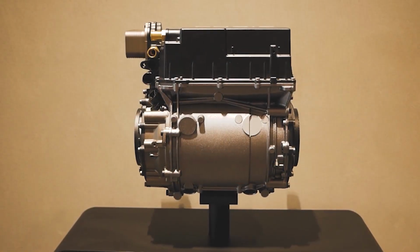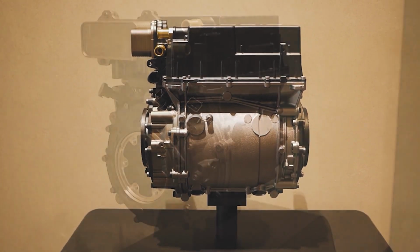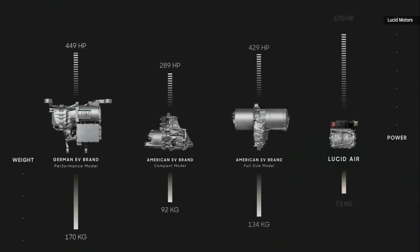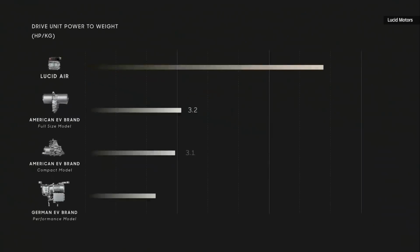It's hard to see how tiny this motor is without something to scale, and I wish I put my phone next to it for you to see, but I would say it definitely fits in a carry-on bag. So realistically, Tesla's newest drive unit would have a power to weight ratio of 5.5. This is still significantly lower than Lucid's score of 9. So even the newest Model S drive unit is not as efficient as Lucid's drive unit.